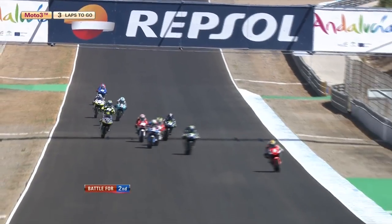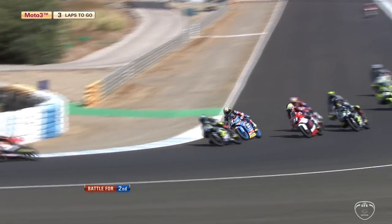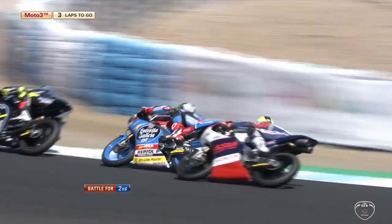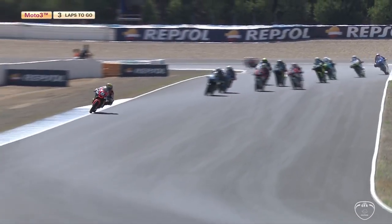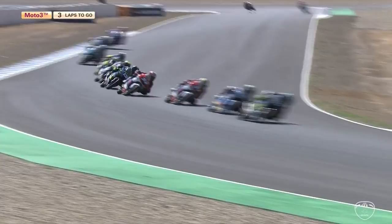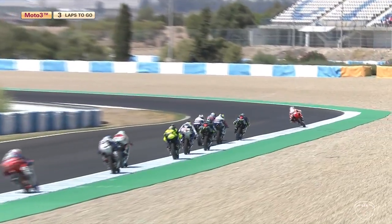Because they all get shuffled over towards the right-hand side of the tarmac and go hard on the brakes into Drysack. So 2.5 laps remaining now here at Jerez. Jaume Masia still with a bit more of an advantage for the lead of this race, but it's anybody's guess, anybody's game. Behind, as you can see, it looks very, very close indeed.